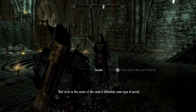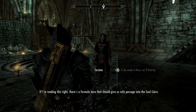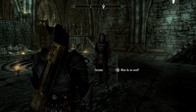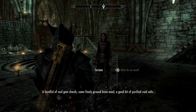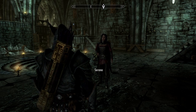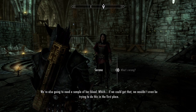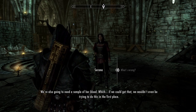That circle in the center of the room is definitely some type of portal. If I'm reading this right, there's a formula here that should give us safe passage into the Soul Cairn. A handful of soul gem shards, some finely ground bone meal, a good bit of purified void salts. Damn it. We're also going to need a sample of her blood, which, if we could get that, we wouldn't even be trying to do this in the first place.